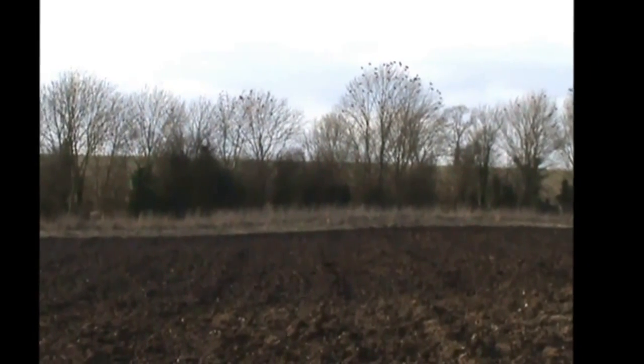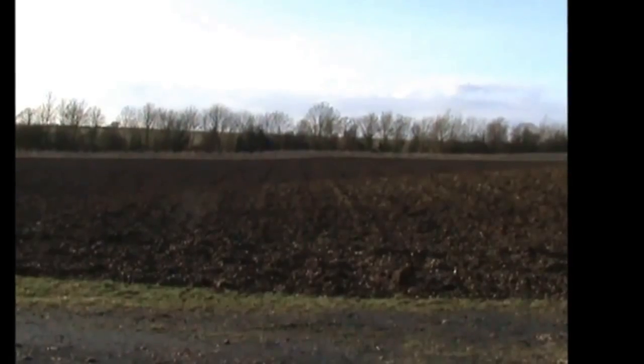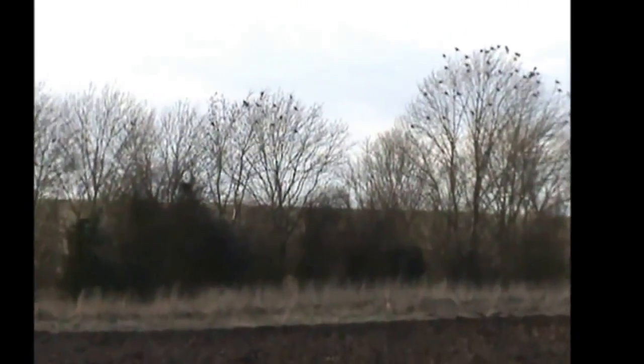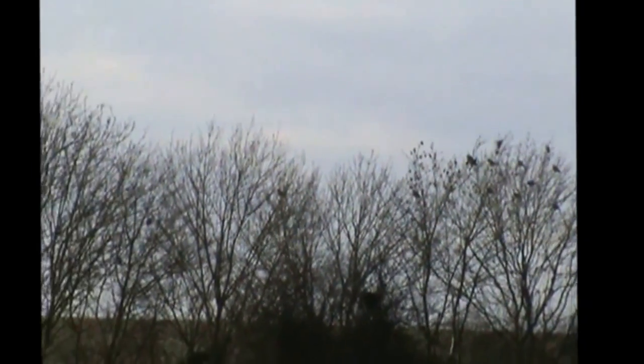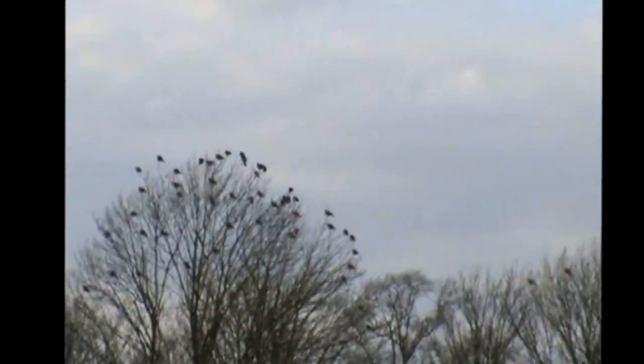Okay, so barren looking field, but actually several hundred pigeon when you look a little bit closer, all dotted around in these little trees here. Okay.